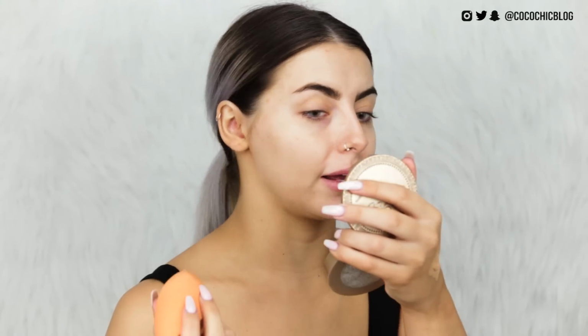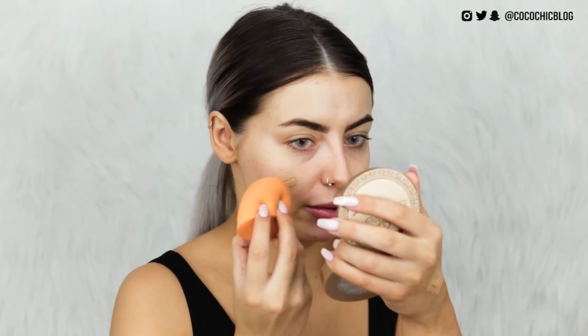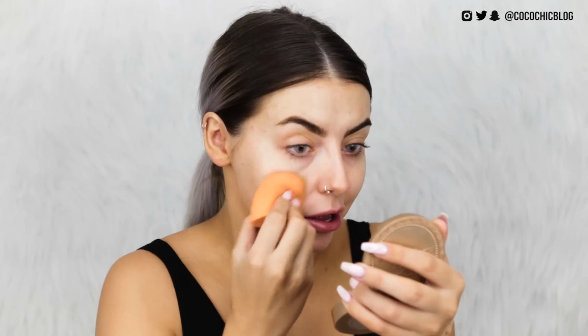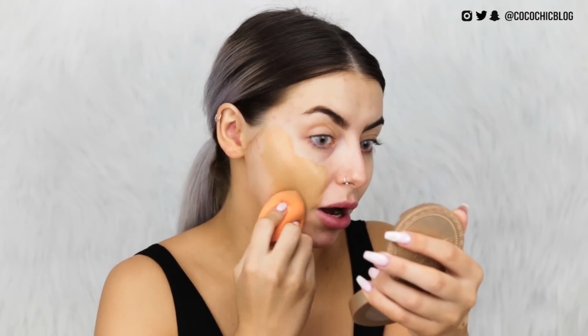It's not that runny or anything like that. Right, now is the moment of truth to see whether or not it'll work on my skin. So I kind of want to match to my shoulder. So let's pop some of that there. That might be okay. That might actually be okay. So apparently you're supposed to only need one pump.